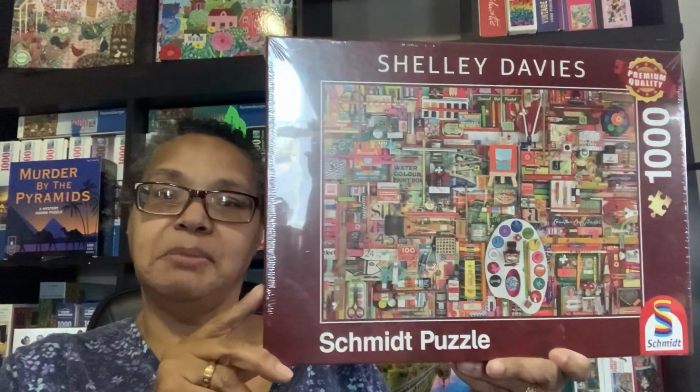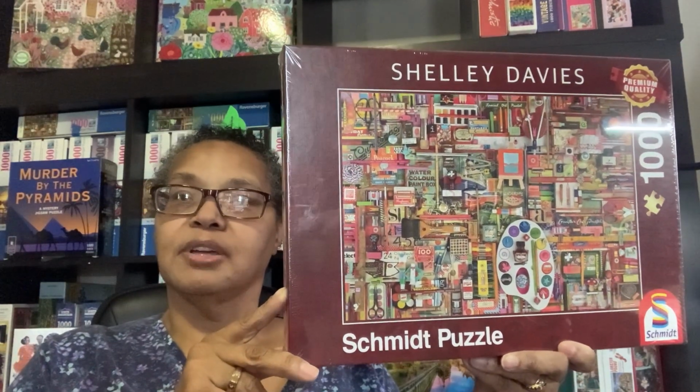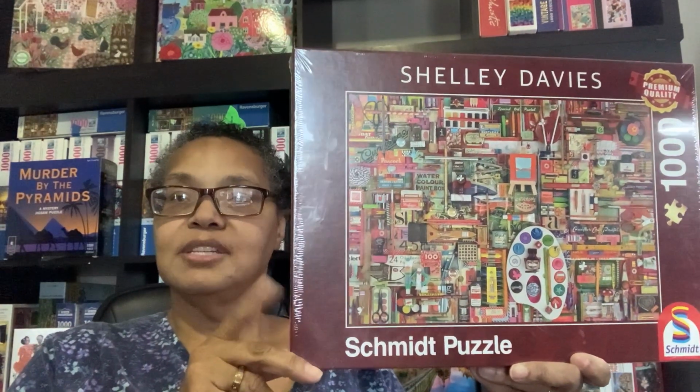I think this was an eBay purchase. If I can save money by shopping on eBay, I do. So I do look carefully before I spend. So this is an artist puzzle. In fact, it is called, I didn't know Schmidt was based in Berlin. This is called, it's in a million languages, Vintage Artist Materials. English is like the fifth one down, so I had to find the English translation, but Shelley Davies.